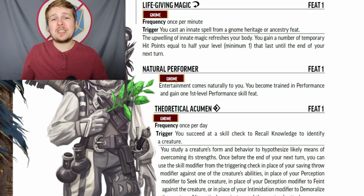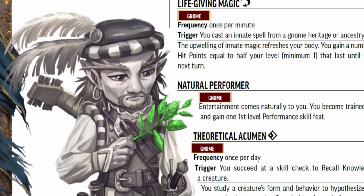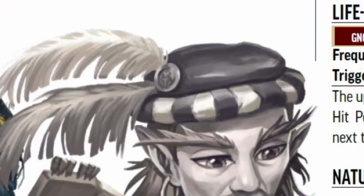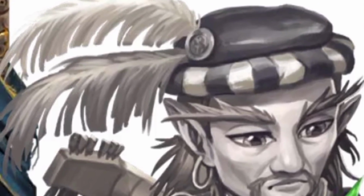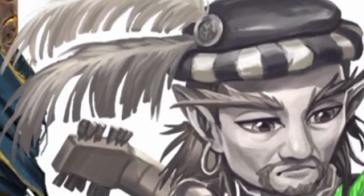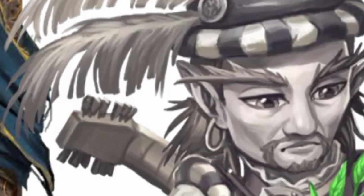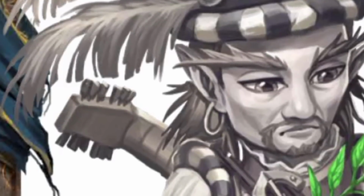I do want to stop for 1 second and talk about this sad gnome right here. I know I said I usually don't get into lore in these videos, but this is my single favorite part of gnomes in Pathfinder. The bleaching. Typically, as a gnome gets on in years, they start to lose their color. This is specifically if their lust for adventure is not sated. If a gnome is stuck in one place, stuck in a routine, doing the same thing over and over again, they actually start to fade and lose their color, like this gentleman here.